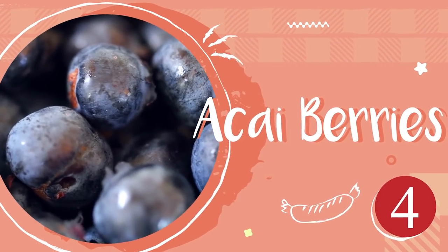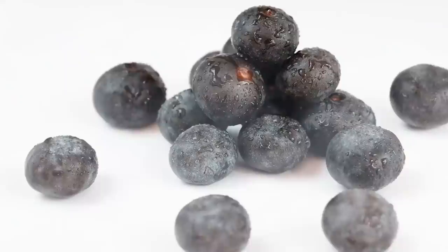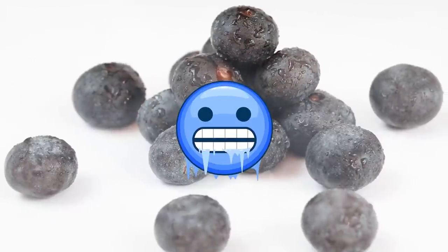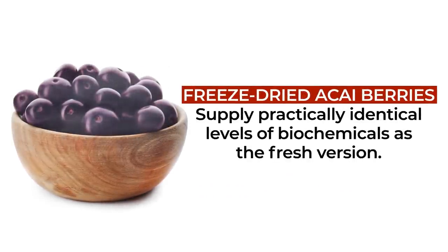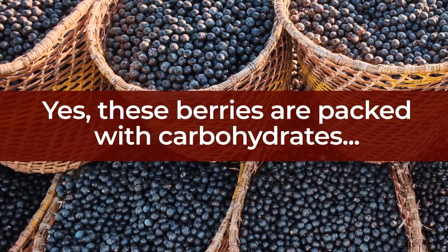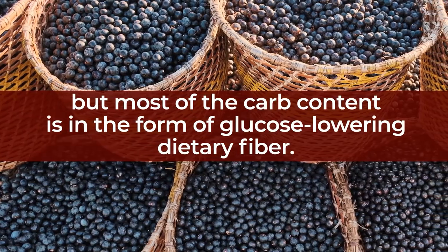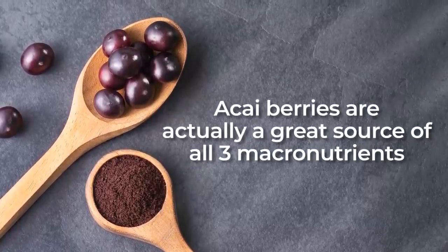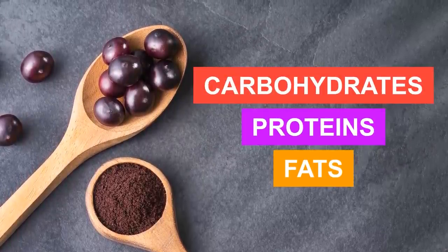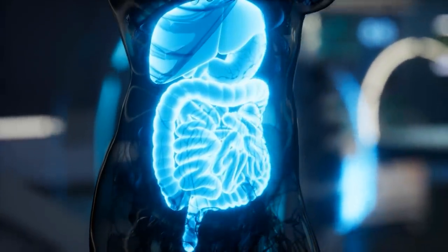Number 4, acai berries. Unless you regularly walk along the Amazon River, you probably eat your acai berries freeze-dried. And that's fine. Freeze-dried acai berries supply practically identical levels of biochemicals as the fresh version. Yes, these berries are packed with carbohydrates, but most of the carb content is in the form of glucose-lowering dietary fiber. Acai berries are actually a great source of all three macronutrients: carbohydrates, proteins, and fats, which all work in conjunction to slow the body's digestion and absorption of sugar.